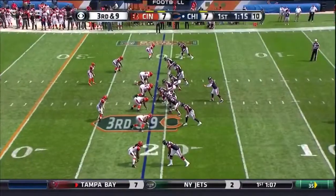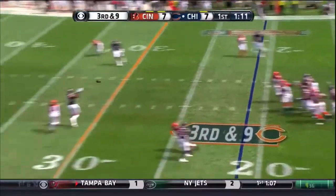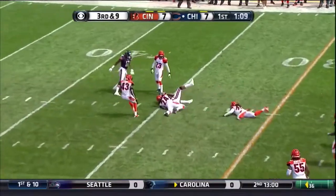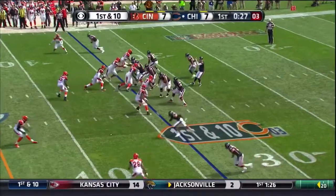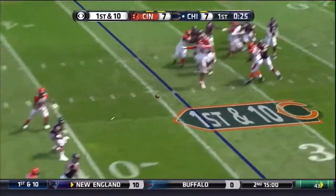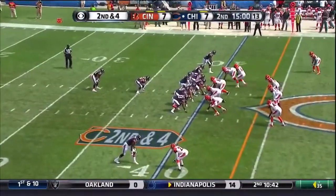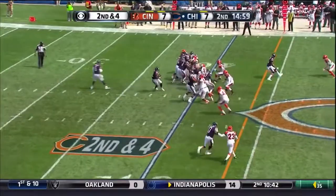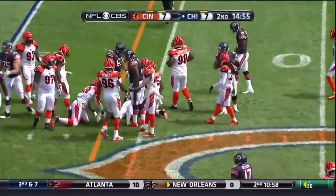Now the linebackers on the Bengals. No question. 3rd down and 9. And Cutler zigs it. And he's got the first down with Marshall. It doesn't matter to him. It's bulletproof. That's what you want. 1st and 10. Fires it into Marshall. Super Bowl 47 in New Orleans. 2nd down and 4. And it's a get to Forte for the first down. Picks up 5.